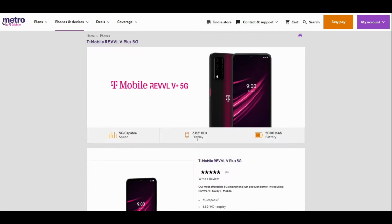The LG U20 and today I'm doing a video about the T-Mobile REVVL 5 Plus 5G for Metro by T-Mobile. So the fifth generation of the REVVL series is here. The REVVL 5G Plus recently got launched at Metro by T-Mobile. If you guys are looking to get an affordable 5G smartphone, this is the phone to check out. It's a very nice looking phone.